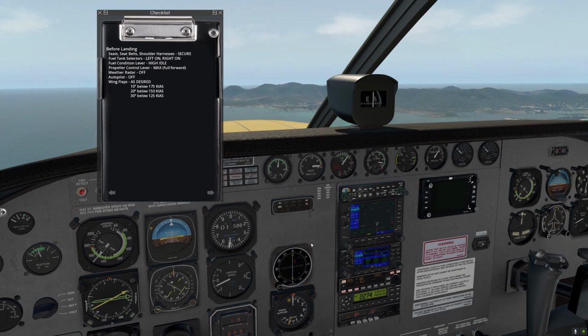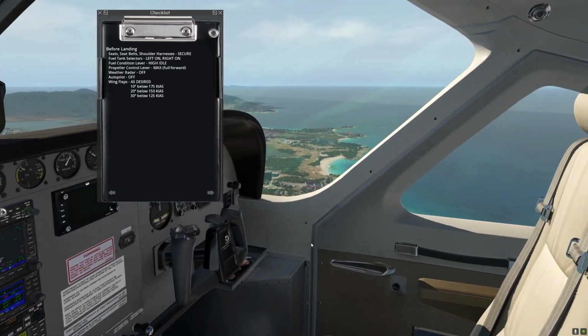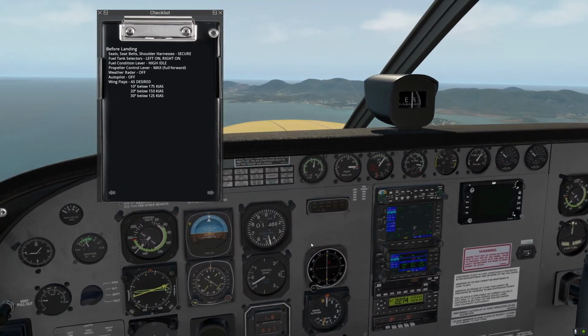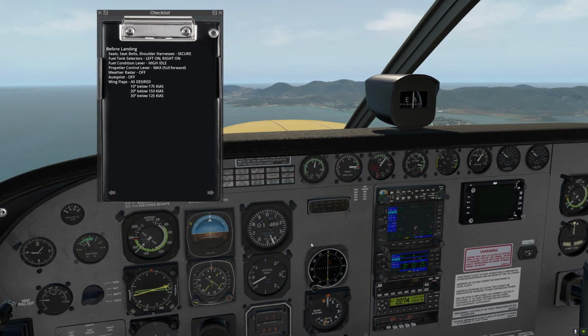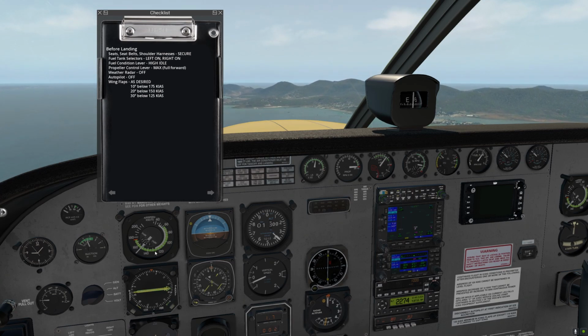Autopilot, off. Let's disconnect that guy. And 1,500 feet, 500 feet to go. We're going to kind of swing around here. And then wing flaps as desired. So we can go 10 degrees below 175 knots, 20 degrees below 150 knots, and 30 degrees below 125 knots. And there's your white arc.